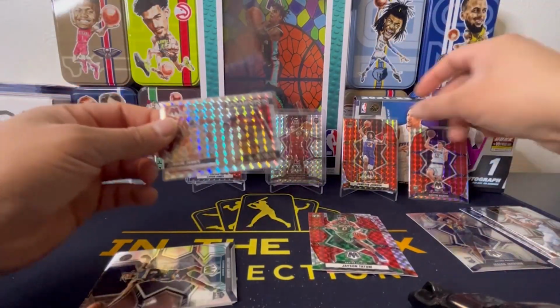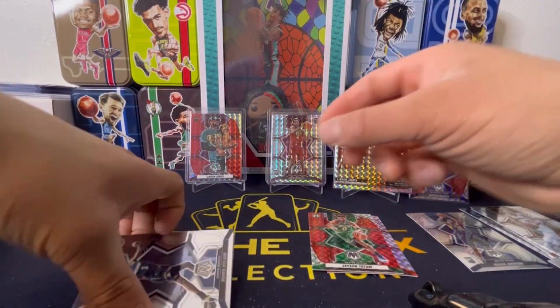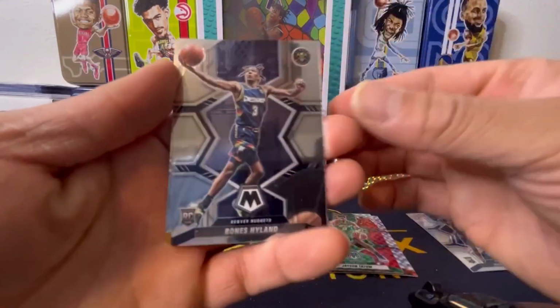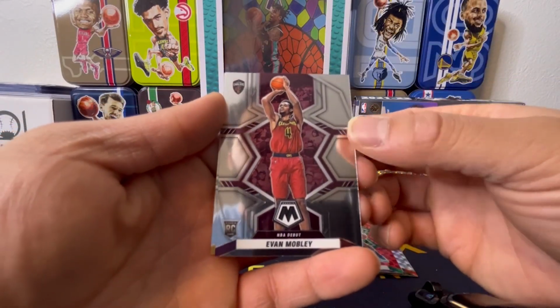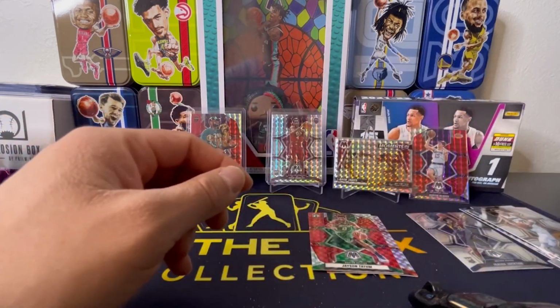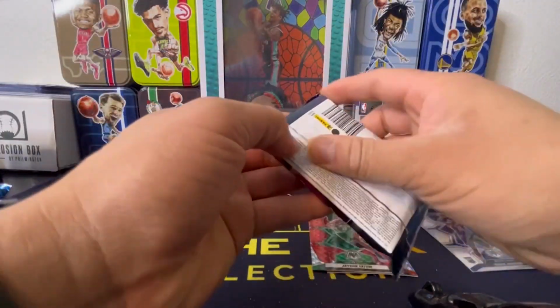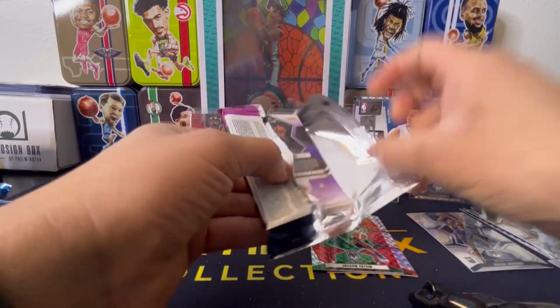I'm going to take Cam Johnson. I'm not a Suns fan, but shout out to Ryan with Rocky Mountain Sports Cards. He's a Suns fan. Mr. Bones in the house, Evan Mobley. Rookie card, put him over with the rookies, and Dame. Man, every time I see a Dame card, I feel like Dame should go to a different team. Any other team.